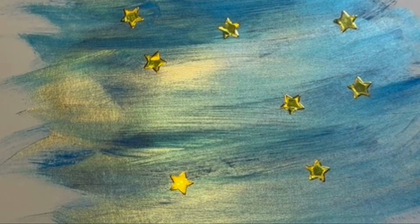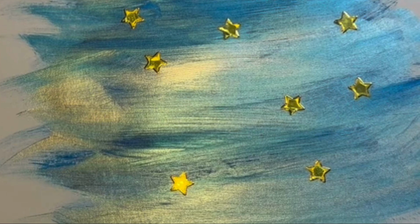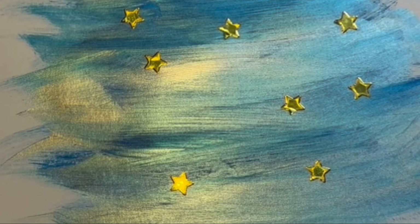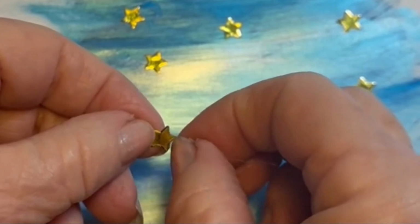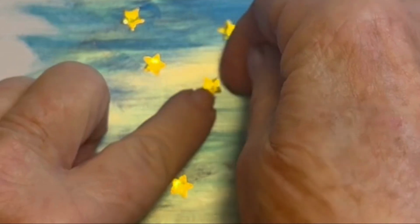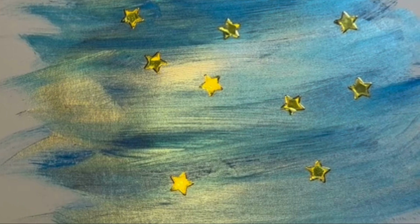If I'd thought about this, I could have made like a constellation, but I didn't go that far. And these are kind of cool anyway, just kind of random. But one of the things I like to do when I'm doing these sorts of things is do odd numbers. Don't do even numbers of whatever it is you're using. Well, I can't get this one off my fingers. There we go. So anyway, that's just kind of a fun thing to do also.